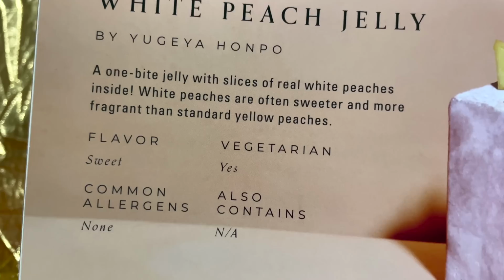This one, feel it. Jiggly feel. Cold. Are you using it as like a facial? Yeah, cold for eyes. This one is the white peach jelly. A one bite jelly with slices of real white peaches inside. White peaches are often sweeter and more fragrant than standard yellow peaches. This is so amazing. They are all from one box.